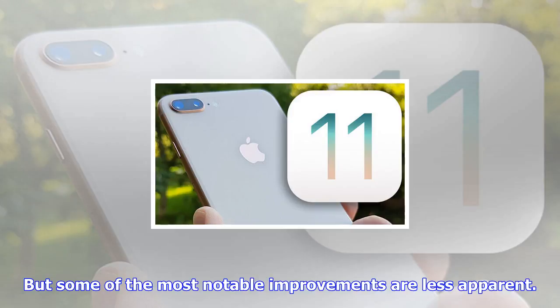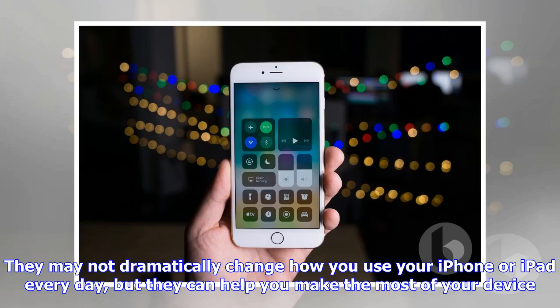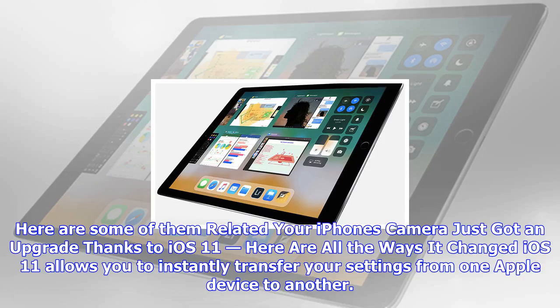iOS 11 allows you to instantly transfer your settings from one Apple device to another. When you set up a new iPhone or iPad running iOS 11, you'll be able to just hold the device next to a Mac or any other Apple product you own to transfer your settings. One of the first changes you'll probably notice in iOS 11 is the new way notifications are managed. To clear all of your notifications at once, you just tap and hold on the X button.